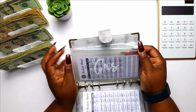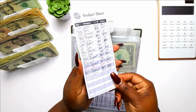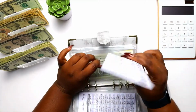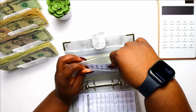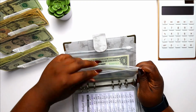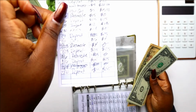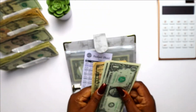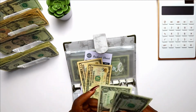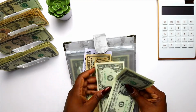So gas, we of course have nothing in gas. We never do. Spent my $45, and I actually need to get gas today, which I'll probably do after filming this video. Moving on to personal, I did not spend anything in personal. As you see, I deposited my $25, and then what I have left is my $25. 20, 21, 22, 23, 24, 25.